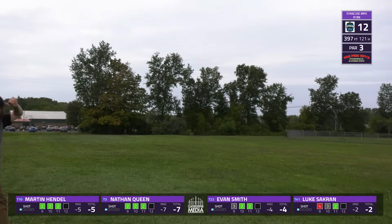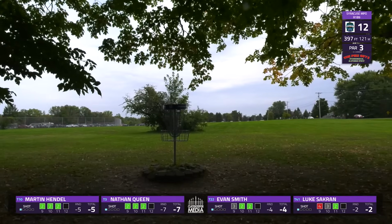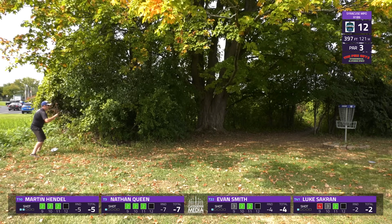Trying to follow those trails. I don't have quite the power that Evan has, but just enough to get to the basket. A backhand hyzer with a Halo Destroyer that I can trust to always hyzer back.